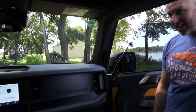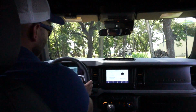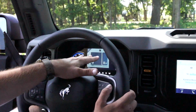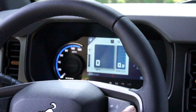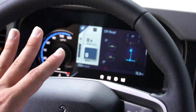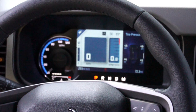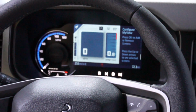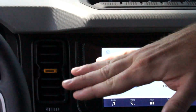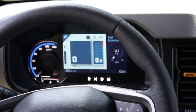God, that's crazy. One thing I really like is the setup on the dash. It's totally unique. I've never seen another Ford that's got that same setup. You can shuffle through all your different information. Got your off-road, tire pressure, all that stuff. Those tires are huge. I like the gauges, the look. They're unique, they don't look like every other vehicle you get into.